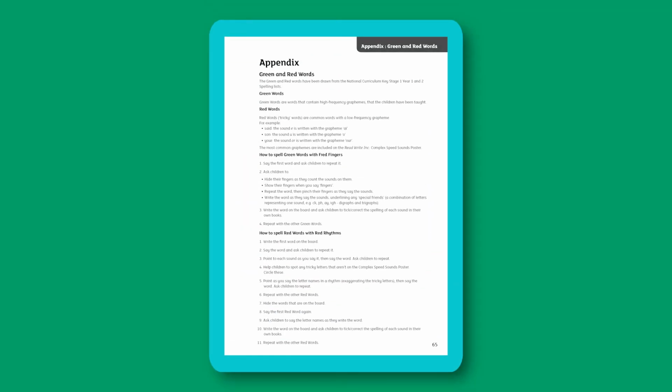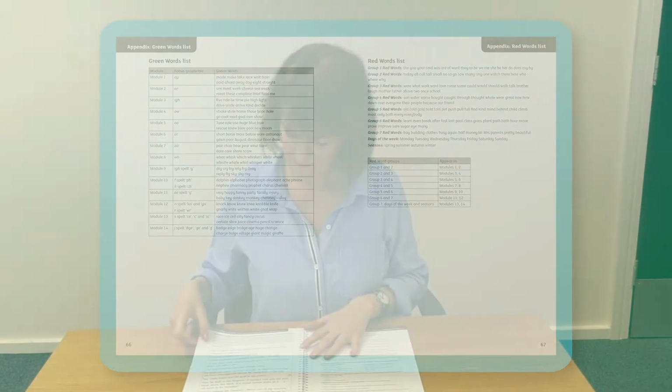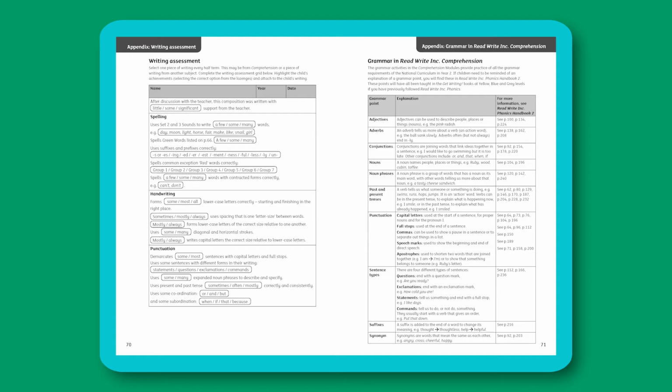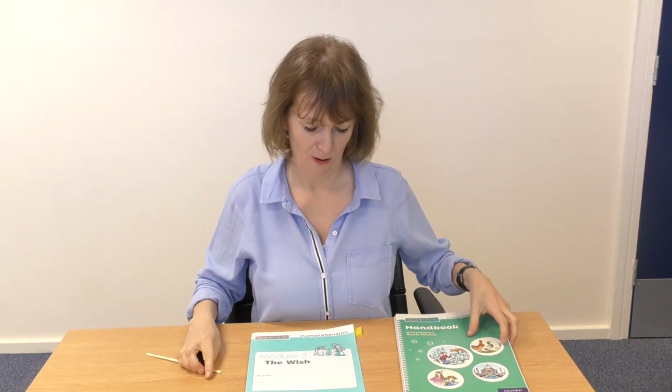In the appendix of the handbook, there are instructions on how to do the spelling activities for the green and red words, plus there is a list of the green words and the red words used in the modules. There's a reading assessment so that you can check children are ready to start on Read Write Inc. comprehension, and then there's guidance on marking. There is a writing assessment for every half term, and there's a very useful list of the grammar that's in all the modules, and links to the grammar that's been taught in Read Write Inc. Phonics if you've used that programme beforehand. Finally, there is a grammar and spelling answer key for all the grammar and spelling activities in the modules. So it's a really easy to follow handbook to go with the comprehension programme.